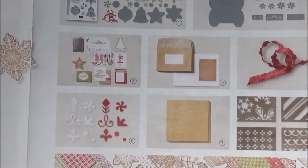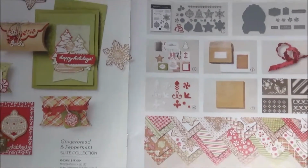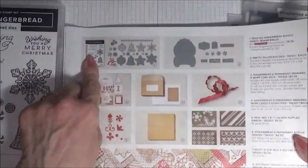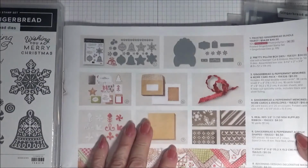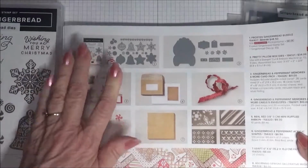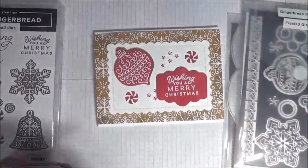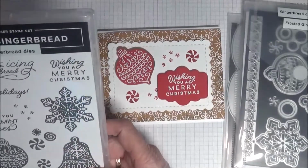If you buy the whole suite, you save 10% on everything. And that's only while this catalog is in effect, which expires the end of December or January 2nd, I believe. And I always buy the bundles. So anyway, I wanted to walk through the suite with you and just show you a few of the things.